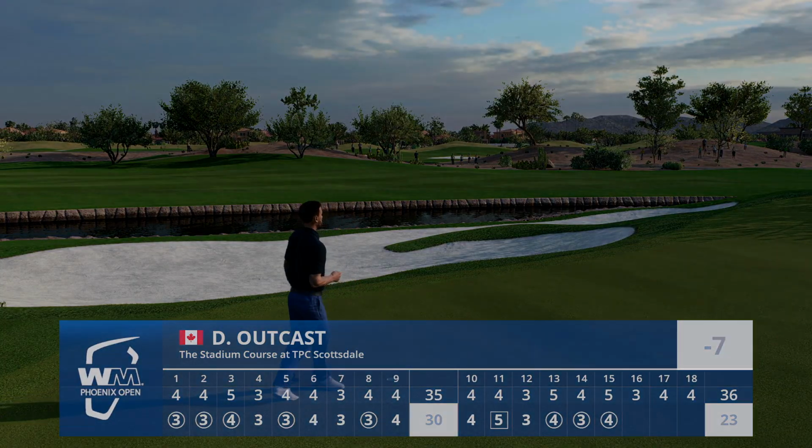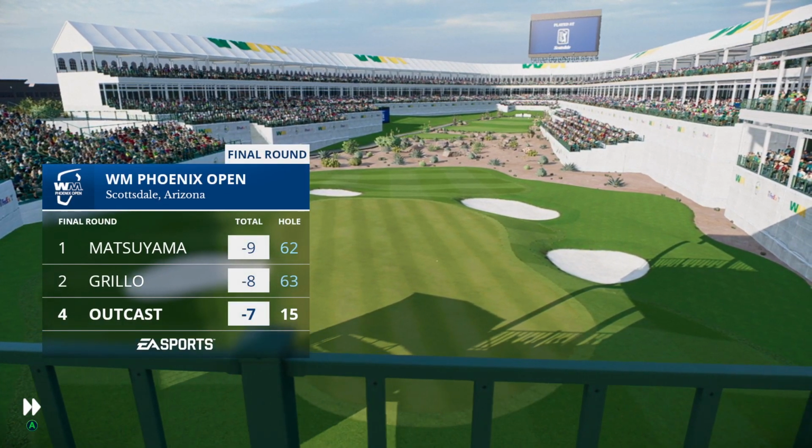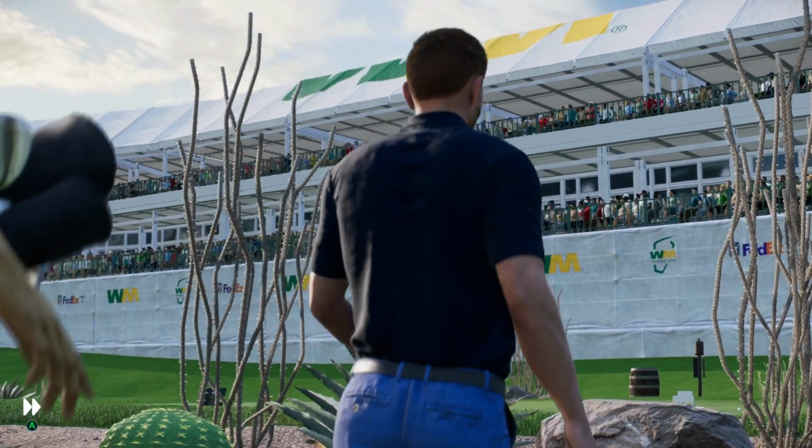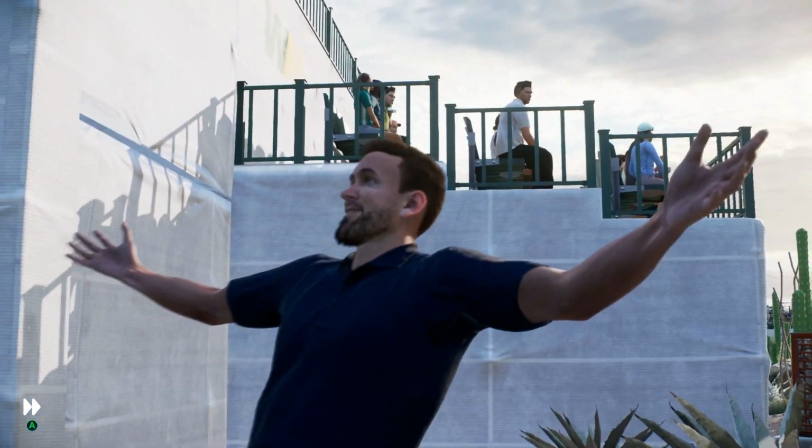Oh, how about the run here? That's a third consecutive birdie. And he's going to fight this out till the end now. The big stadium thing. This hole is crazy. Seen this on TV.